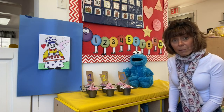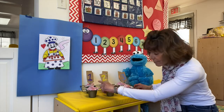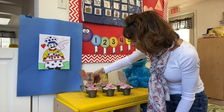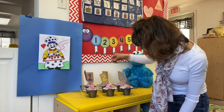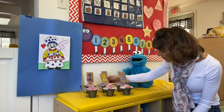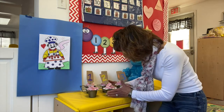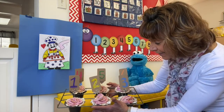We're gonna count how many muffins Mr. Muffin Man made. Can you count with me? 1, 2, 3, 4. Let's see if you can see that. And pull out that beautiful muffin. 4, 5, and 6. I'm going to show you that tray a little bit closer so everybody can get a good look. Look at those yummy muffins. Can we see that? There you go.